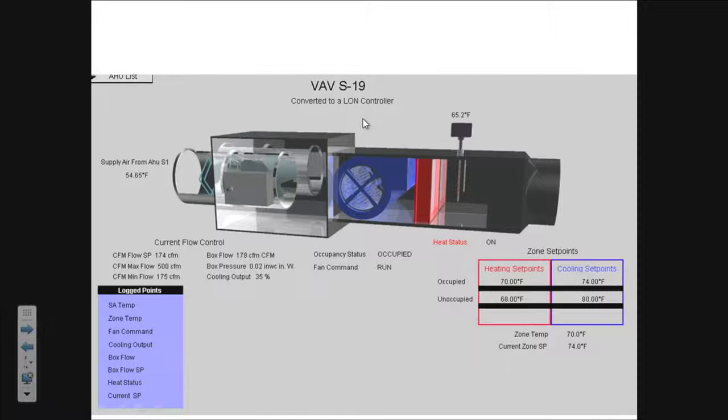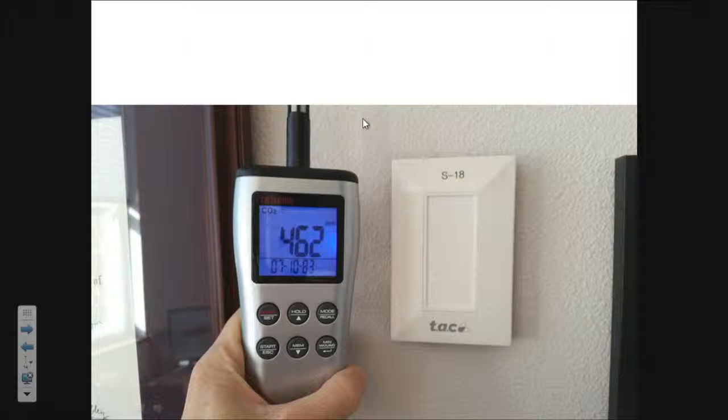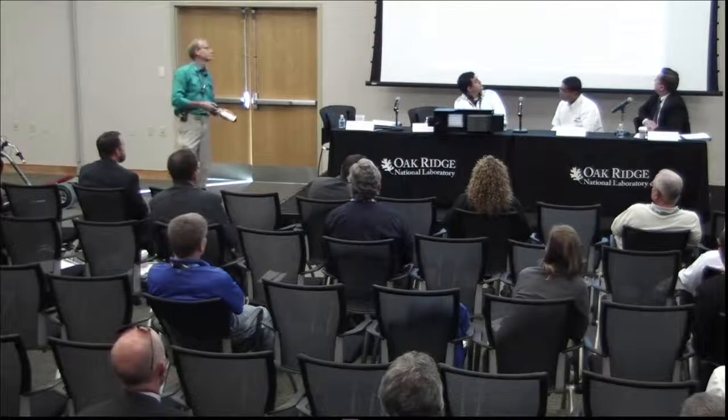And the idea is simply, instead of setting that box at a minimum condition of 30% or 50% in the case of our headquarters building in Chelan County, allow it to go down to enough to still satisfy the space requirements. We're at 780 parts per million currently in this space. And you can pick off the table, you can see we're currently providing about 30 cubic feet per minute for the occupants in this space.